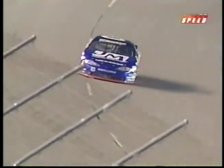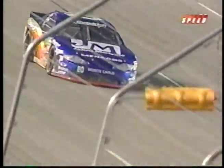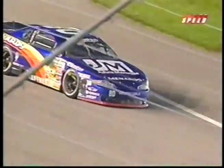Well, like I said, I really liked what he did on that one restart when he went way low, and it paid off, I thought, and it was just a neat move because he didn't need the speed. He didn't need to be up on the banking a little bit, and he's doing himself a great job.